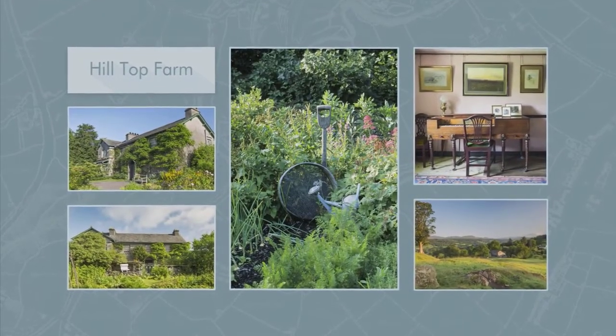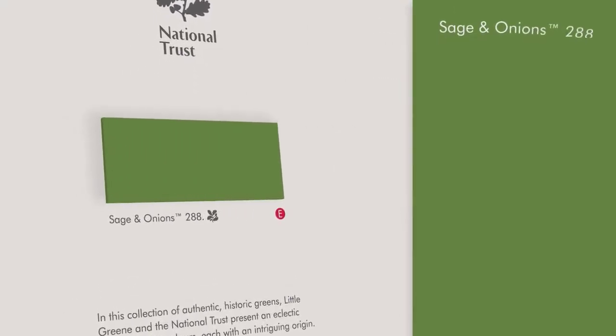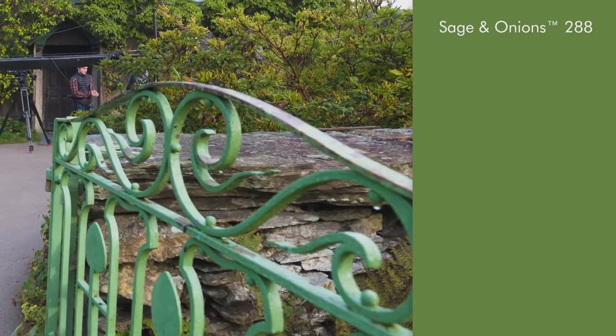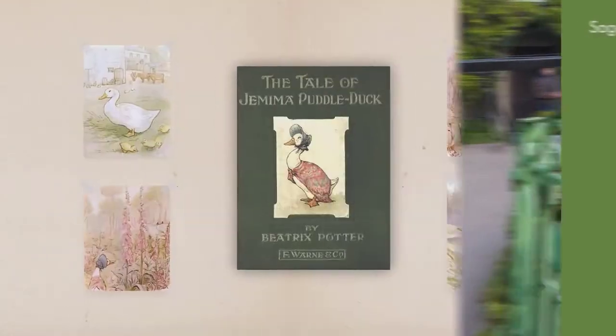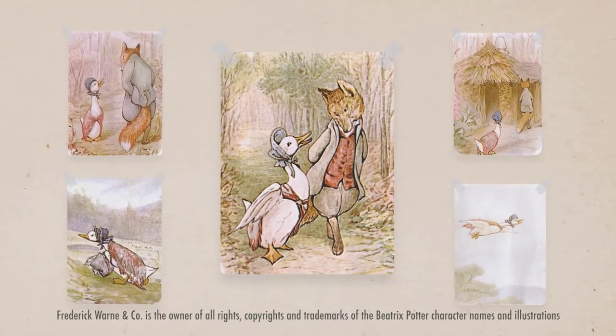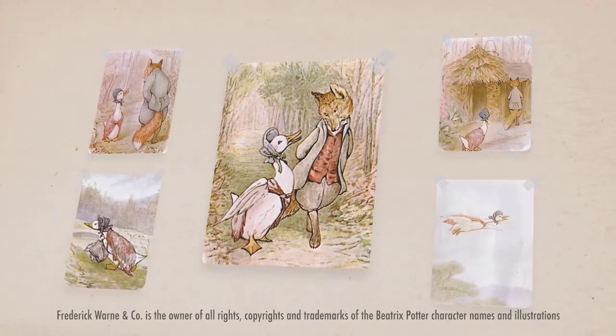Hilltop Farm, the home of Beatrix Potter, gave us 2 greens, including the fabulous signature shade Sage and Onions. This is the bold colour on the garden gate that also featured in her story The Tales of Jemima Puddleduck, and got its name from the story in which the hapless Jemima enthusiastically gathers the ingredients for the gentleman fox's favourite meal of roast duck.